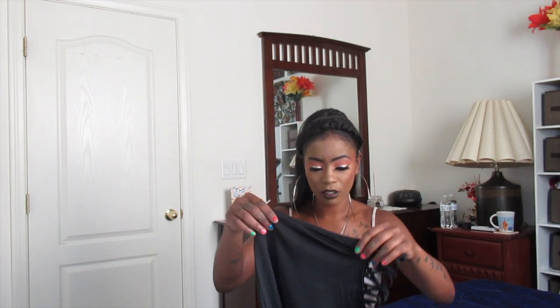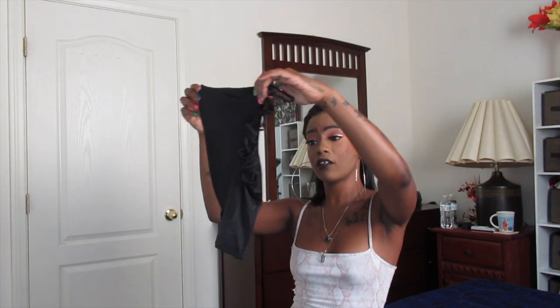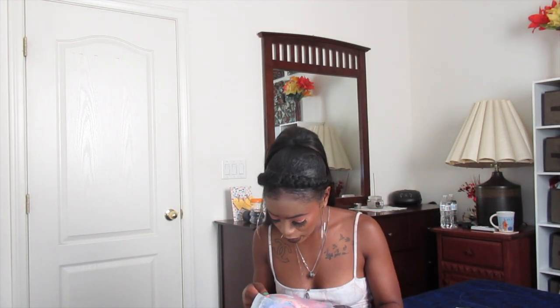So let me make sure I got it right before I show y'all. All right, so this is a skirt. And it has like the little slits and stuff on the sides. Very, very cute. Baddie. Insta baddie vibes, y'all. Insta baddie vibes, period. And then this last one, babies, is a 2-piece set. And it's in an extra small.